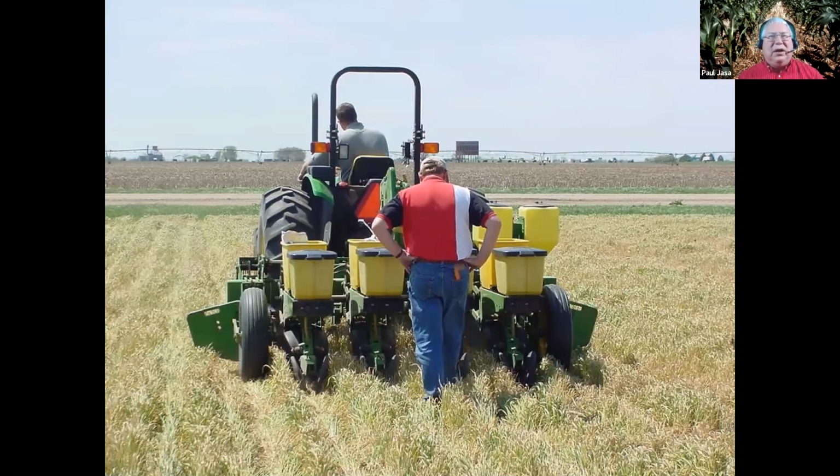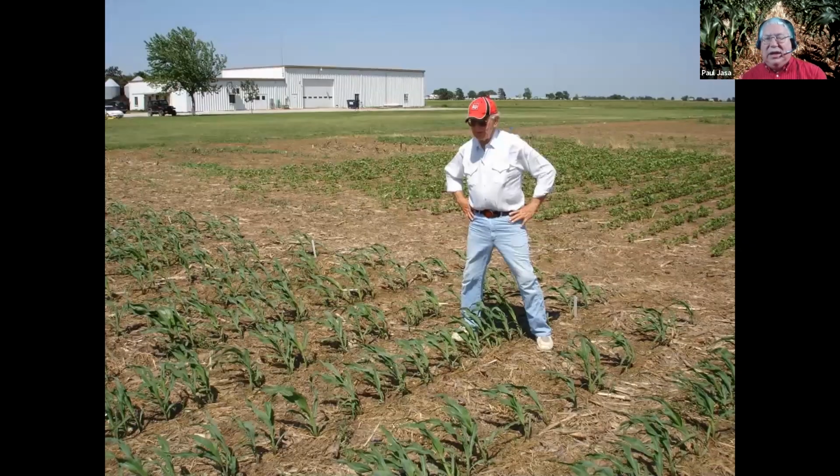Here's Keith Gluen walking along behind the planter looking at planting into this cover crop. Here's Dale Flowerday, who's passed away recently, but Dale's standing there looking at where's all that cover crop residue? Where's all that corn residue? This is irrigated corn on corn. That cover crop stepped up soil biology to cycle things.